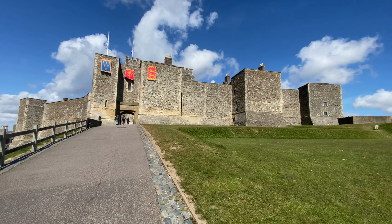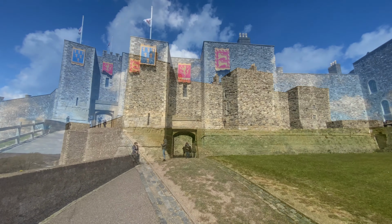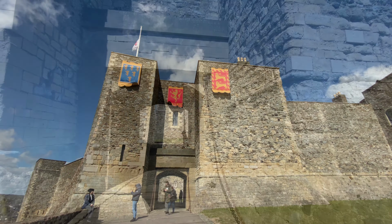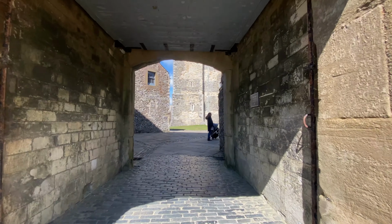It is a medieval castle in Dover, in England. It was founded in the 11th century and has been described as the key to England due to its defensive significance throughout history.